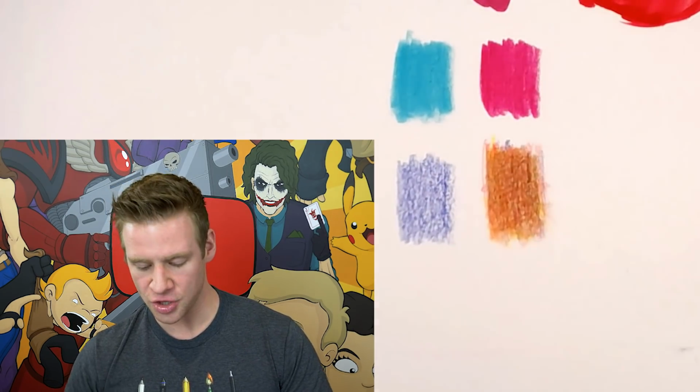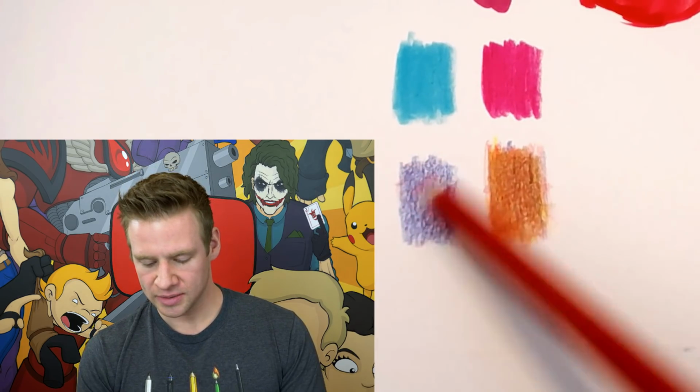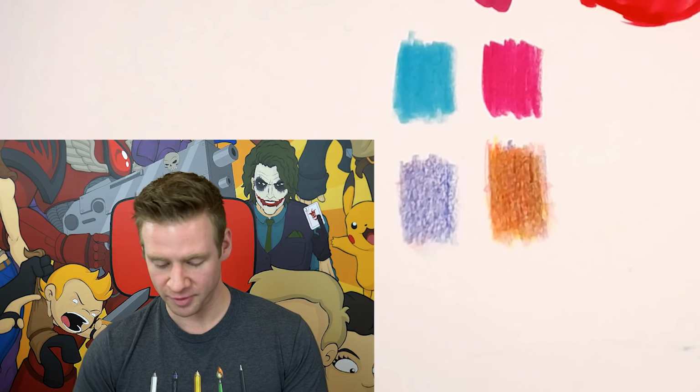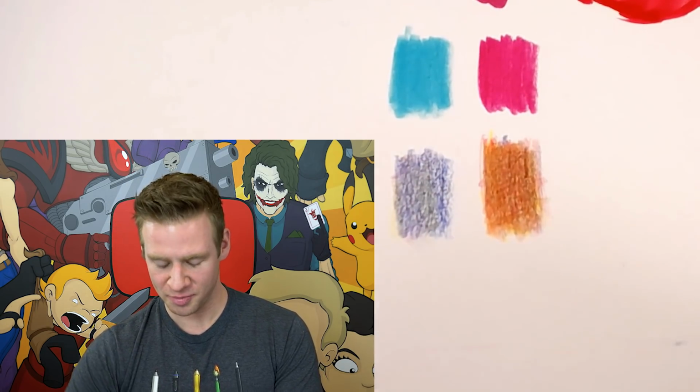Can we make cyan? The point of primary colors is that you can make all other colors from your primary colors. So you should be able to reverse it and make cyan and magenta from red, yellow, and blue if they are true primary colors.